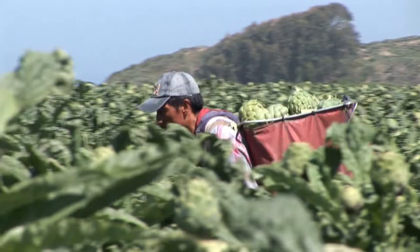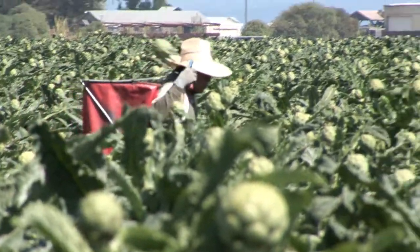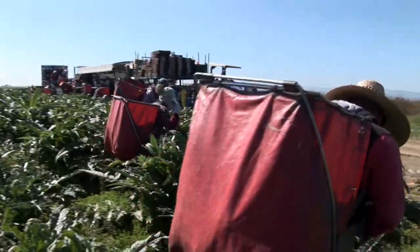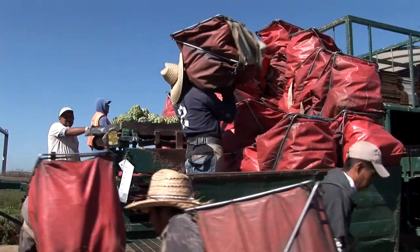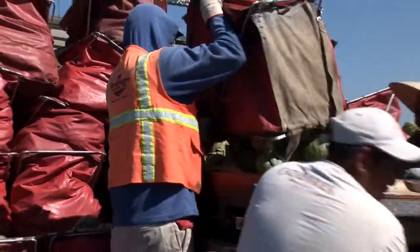That's a lot of work, requiring coordination, skill, and stamina. As you can see, the harvesters now, they're coming this way out of the field. The bags on their backs are called canastas, and they're very fast. What is this? These bags are weighing between 70 and 80 pounds. They unload the bags onto the conveyor.